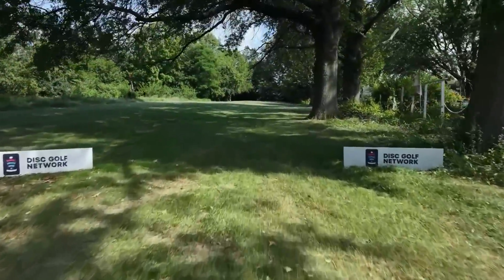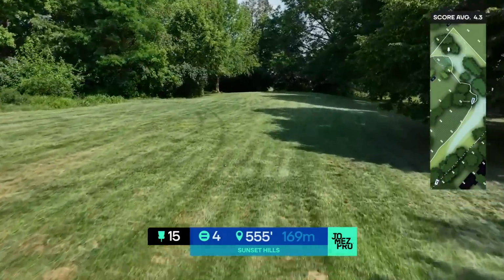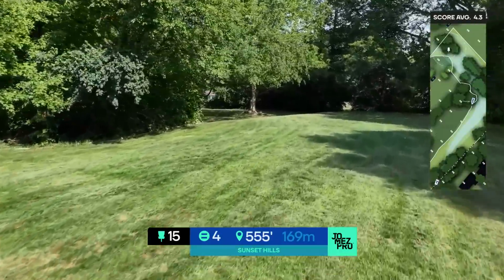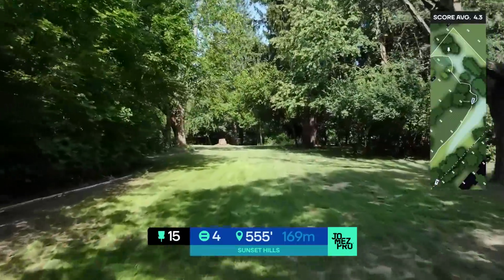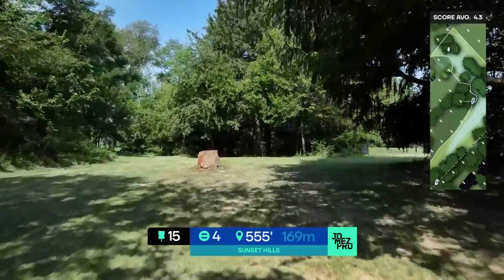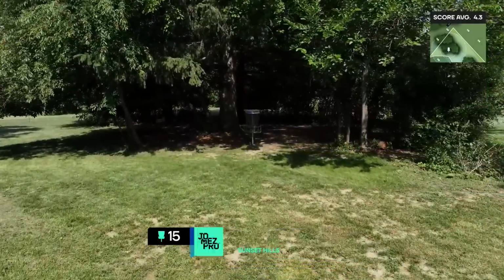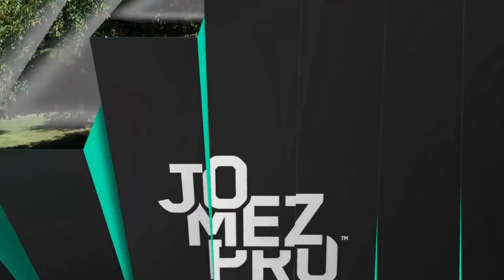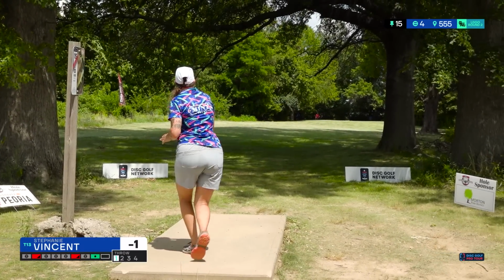Hole 15, the most difficult hole of the day. This tee shot is tough. There's a low-hanging tree branch. You have to work your way around because you need that distance in order to get to this corner to set yourself up for the second shot. That tree line on the left side is out of bounds the whole way down. And if you go out of bounds early, it can make it impossible to even get to the corner. Basically an instant bogey.